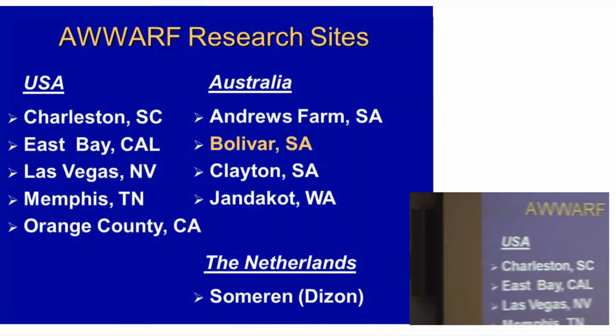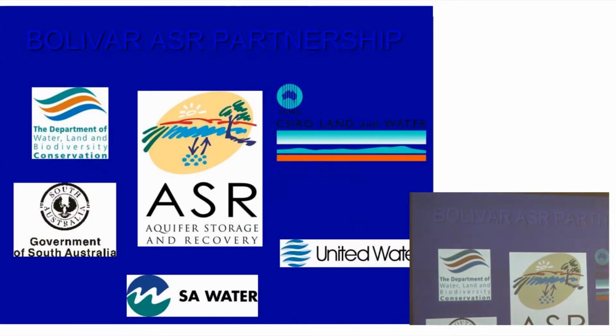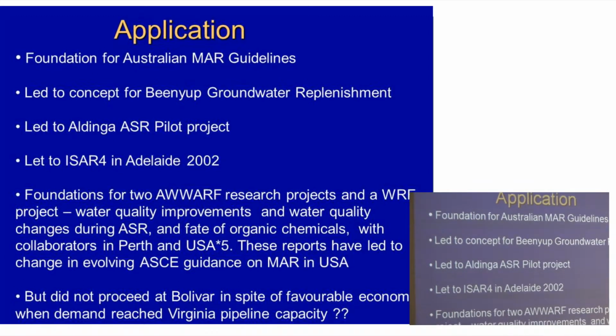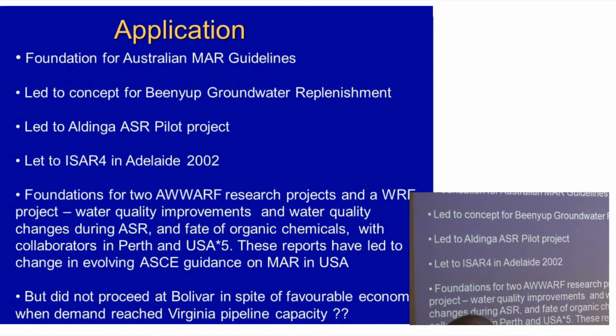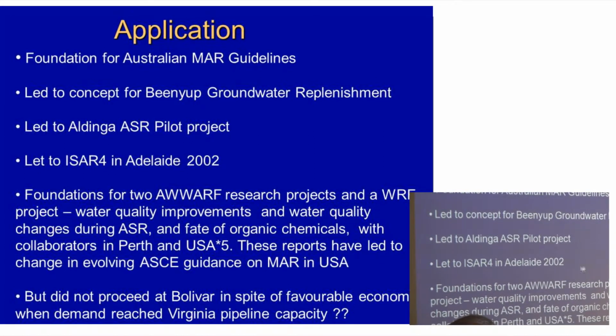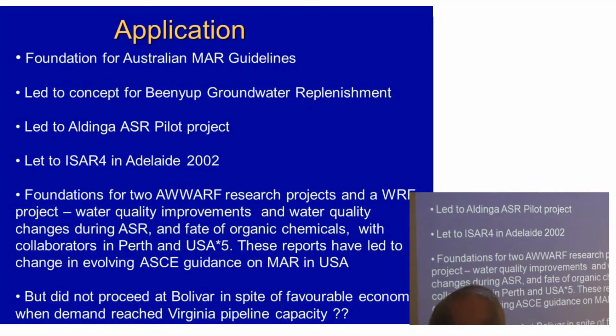So there's some of our partner sites. One of the reports that was produced. So it led to the MAR guidelines, to the concept of the Bolivar groundwater replenishment project, led to the Aldinga ASR pilot project, and we had ISMAR4, an international conference here in Adelaide based on this.